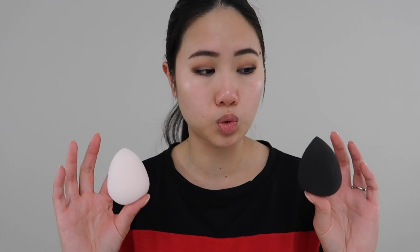Alright, so I currently don't have any foundation on my face. I do have a little bit of moisturizer and some eye makeup, but that's pretty much it. I actually like to apply my foundation with a foundation brush normally. However, I didn't want the products to be contaminated on this one brush since I only have this one foundation brush. So I figured applying it with 2 separate beauty blenders will probably be a little bit better.